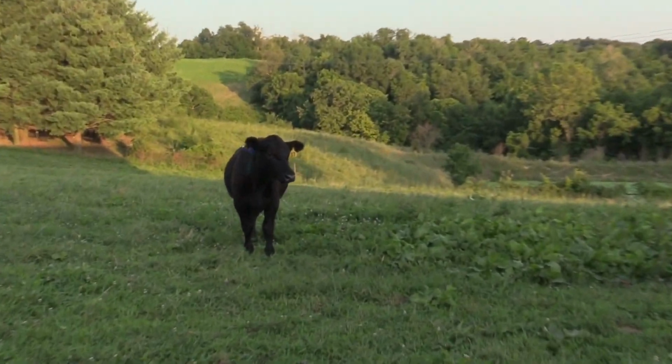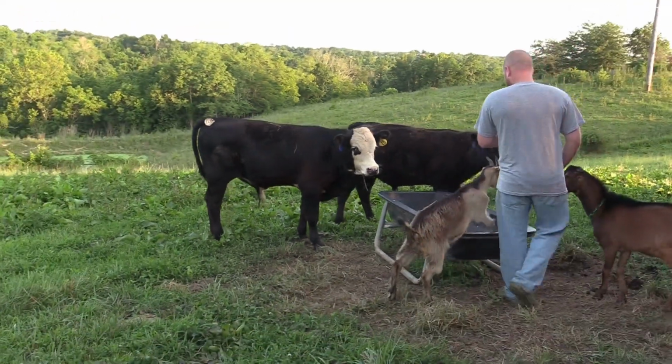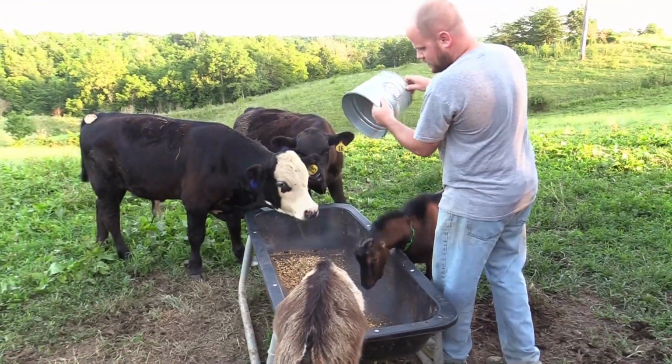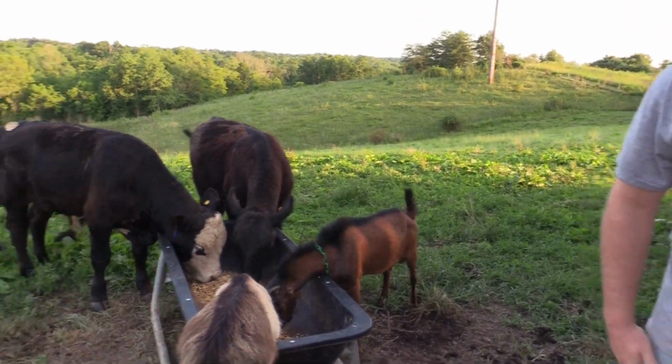So we got 3 real nice calves that are really pretty. And they're growing good. Big old healthy calves.